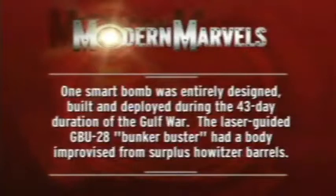But critics were asking, what about the news accounts of weapons gone tragically off course? How can smart bombs go dumb? One smart bomb was entirely designed, built, and deployed during the 43-day duration of the Gulf War. The laser-guided GBU-28 Bunker Buster had a body improvised from surplus howitzer barrels. Smart bombs will return on Modern Marvels.